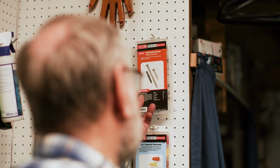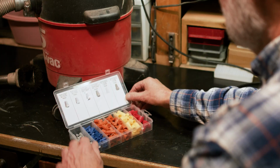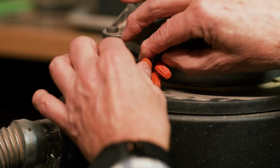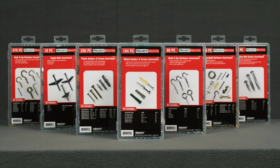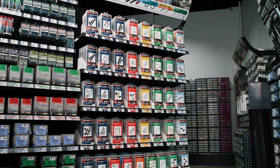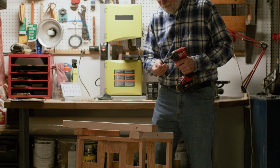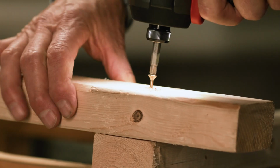When every detail matters, count on Project Master, your go-to for reliable, ready-to-use packaged solutions that tackle any project, big or small. Project Master covers everything from nuts and bolts to plumbing and project essentials, all in one location. Designed for both professionals and DIY enthusiasts, our products are organized, versatile, and always dependable.